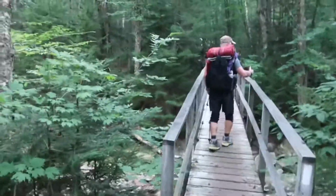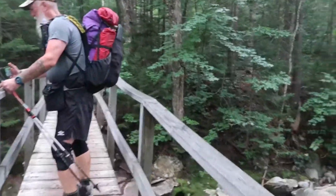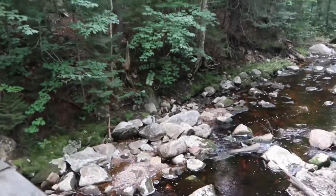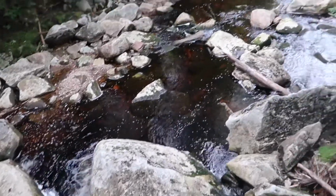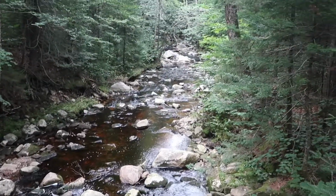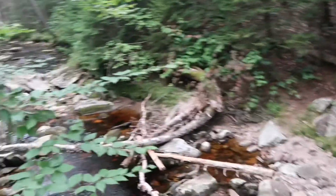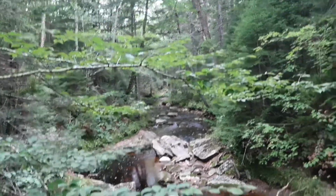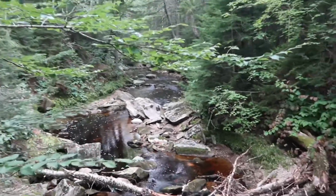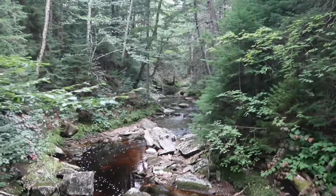Alright, got something interesting. A big old bridge over the stream. Ooh, look at that tannin stained water. It's red. Couple flat pools up there. Yeah, that's tannin stained. Big bridge. Bouncy. Awesome. All right.